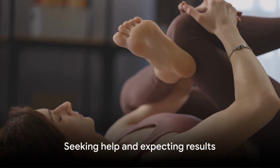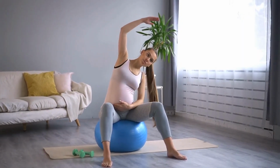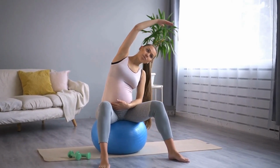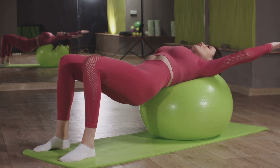If you're having trouble doing Kegel exercises, don't hesitate to ask for help. Your doctor can provide important feedback so you can learn to isolate and exercise the correct muscles. In some cases, vaginal weighted cones or biofeedback might help.